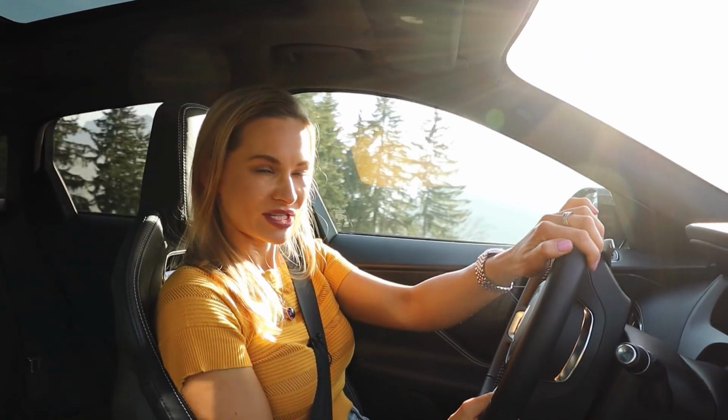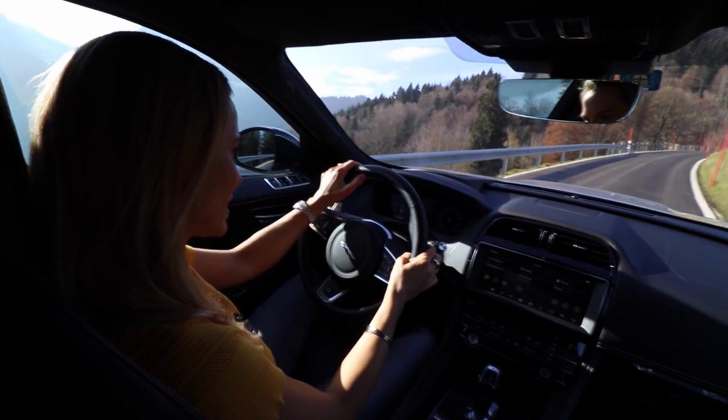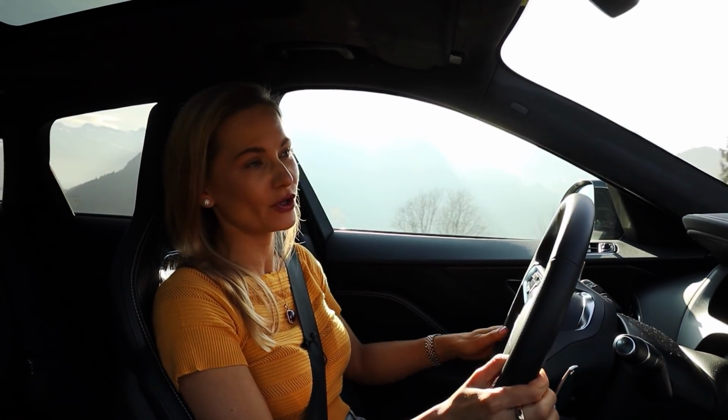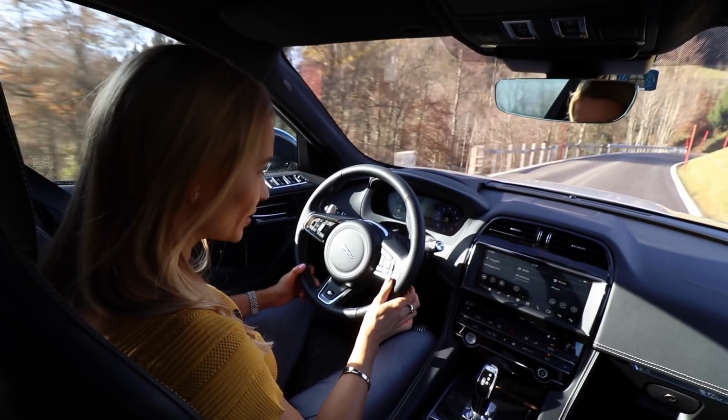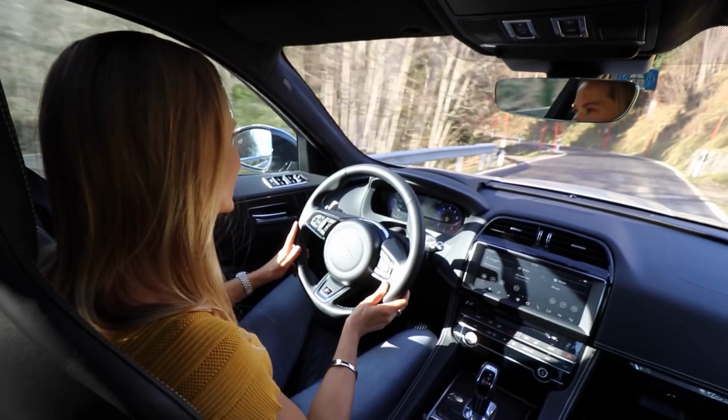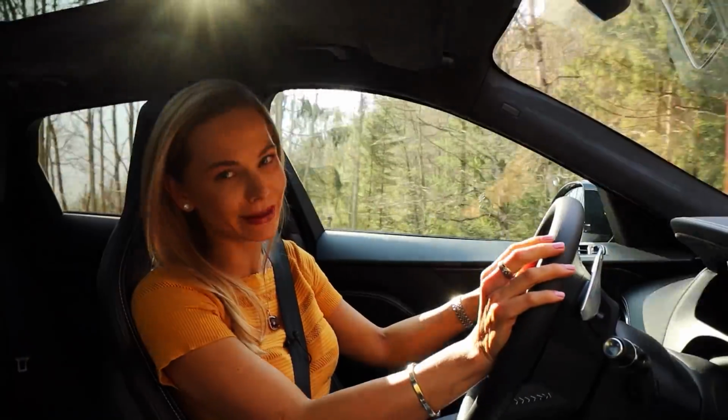Perhaps we're not off to such a good start with this exterior paint color. I mean, this dull gray, come on. I'm begging, if you're going for this kind of a car, go for something spicy like red or blue, because this is just a little bit too discreet for my liking.